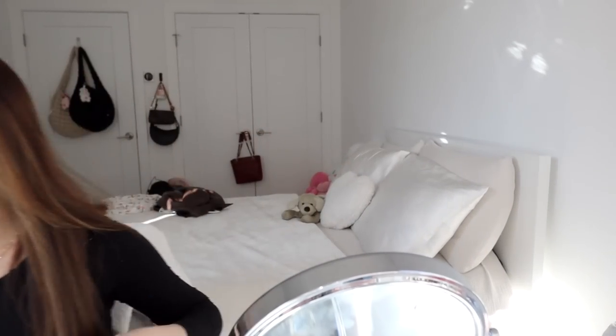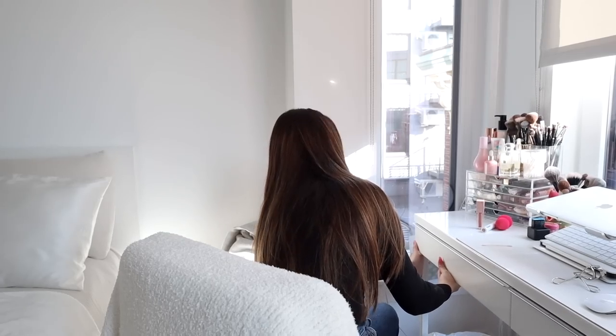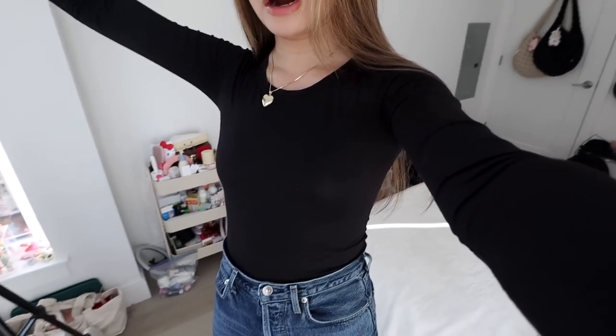I don't really know if I need to do my hair. I feel like it needs to be maybe flat ironed, but I washed it last night and blow dried it a little bit. I think my hair just needs to be a little brushed. And we're ready for our first day of classes. This is so reminiscent of my high school get ready face.